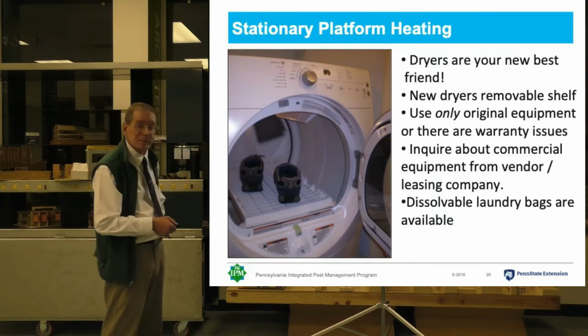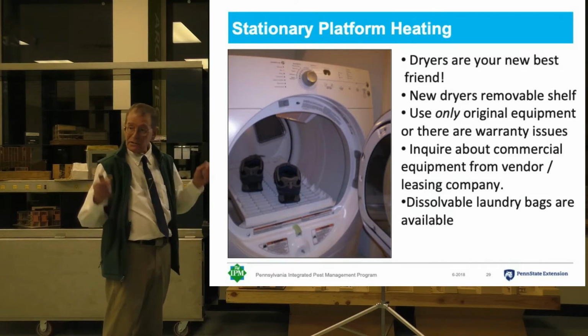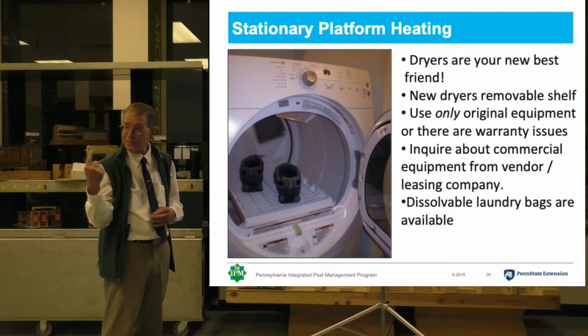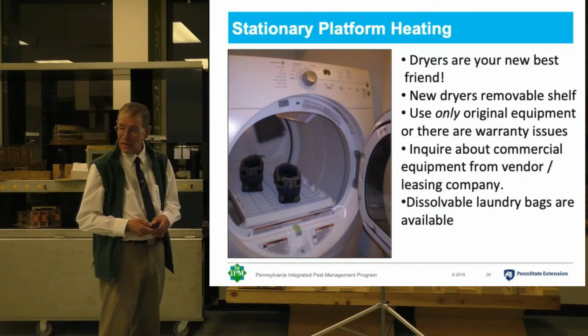You can also buy dissolvable laundry bags that you put stuff in and seal the top so that nothing can get out, and then you just throw the whole bag in the washing machine and it dissolves like the soap pods do. And that way you don't scatter bed bugs either going to or in the laundry.